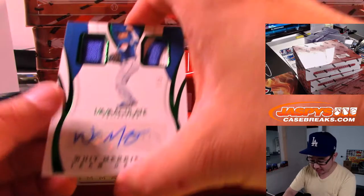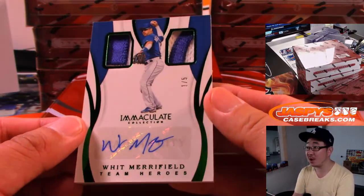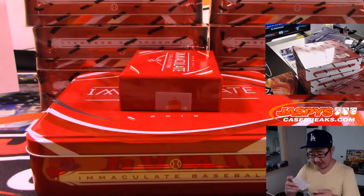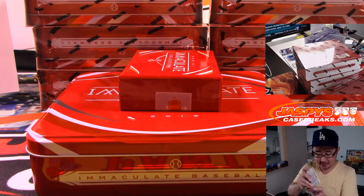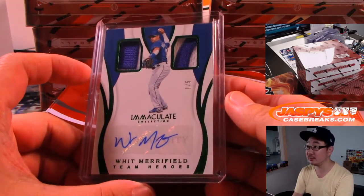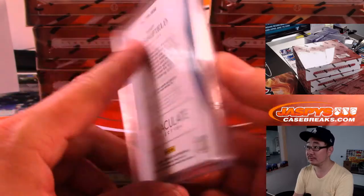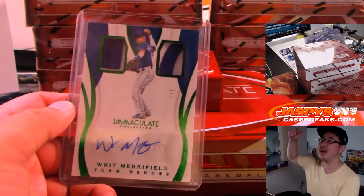And another train whistle for number 1, John. 1 out of 5. Whit Merrifield, cool Whit Merrifield. I think the Royals recently announced today that Whit Merrifield's not going anywhere. There were some rumors. There you go, John. All aboard the Big Hit Express. Woo woo!